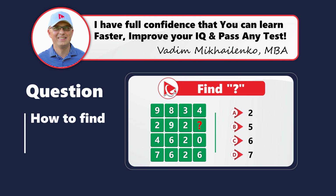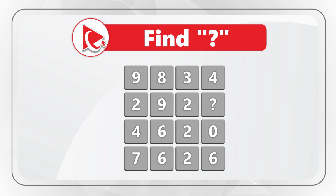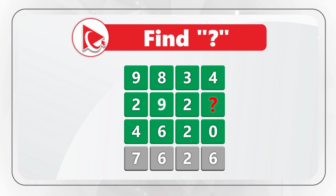Here's a puzzling question for you, but I have full confidence that you can solve it quickly. You're presented with a 4x4 matrix. The numbers are, starting in the upper left corner, 9, 8, 3, 4. The second row numbers are 2, 9, 2, and then comes the missing number. The third row starts with 4, 6, 2, 0. And last but not least, the last row is 7, 6, 2, and 6.